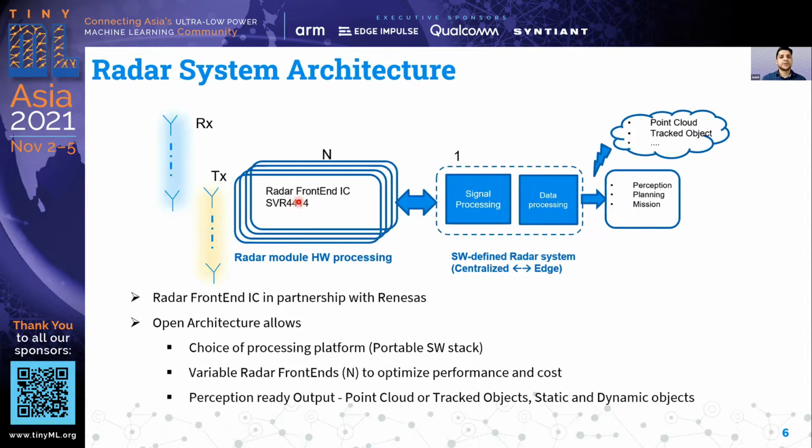I think I'll use my pointer for a bit. Starting from the left-hand side, the radar hardware, which itself is composed of the front-end ICs that gather the data for you. They transmit the pulses and gather back the echoes from the objects, digitize those pulses and send them to a signal processing block. And the signal processing block further pushes out samples to a perception layer. By perception, what we mean is how you want to visualize those echoes that the radar has echoed for you.